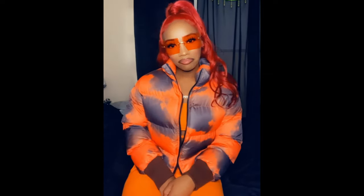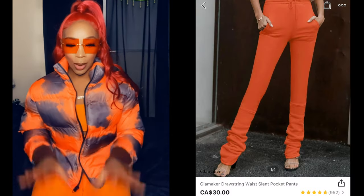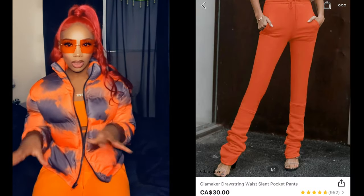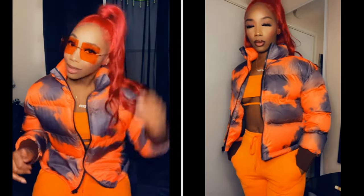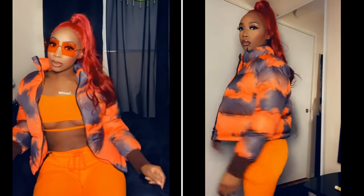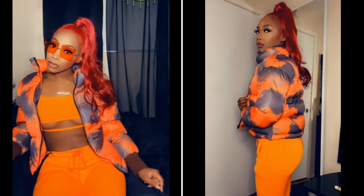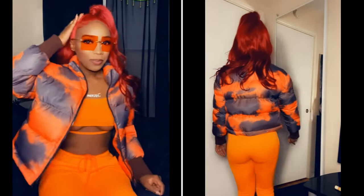Here's another one. I bought this jacket, y'all, to go with these pants. But the orange is kind of... Orange is orange. I don't give a damn. This is still fire. This is the look. Just like this. You in my business? Don't do that. But this is cute, y'all.